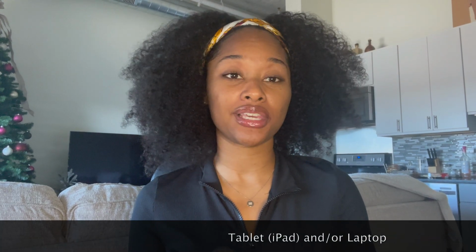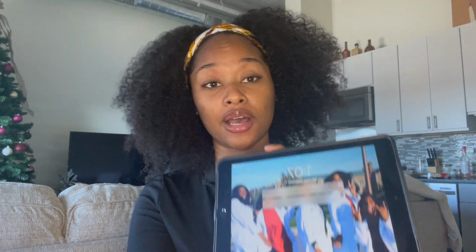Okay, so item number 1 will have to be an iPad or some type of laptop. I have a MacBook Air, just a regular MacBook Air, and of course I decorated the back. And I also have my iPad. It's pretty old, but it gets the job done.